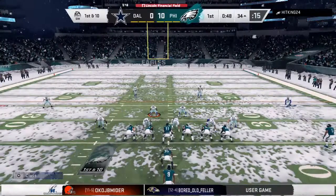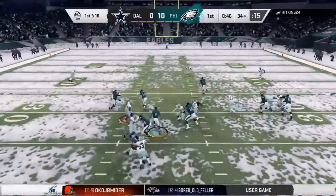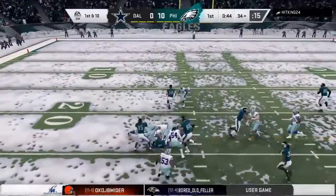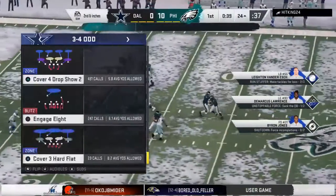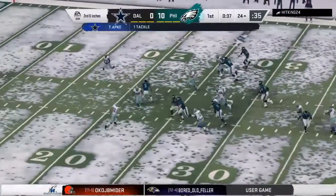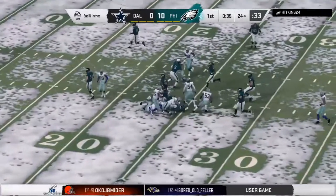Check 99. Check. Going to give this time to the tailback. And they'll be inside the 25 now at the 24. A gain of 10 as they look to add on to this 10-point lead. Now, that was an excellent run.